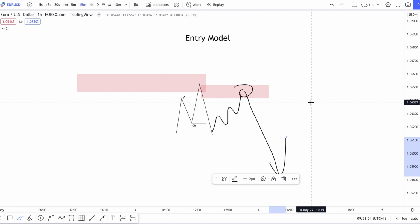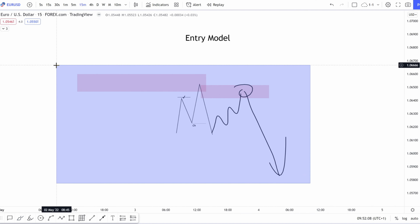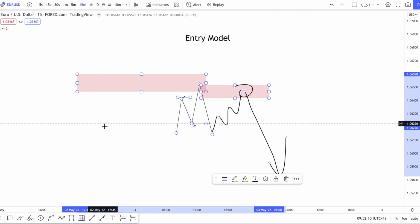Very simple entry model, but it's very powerful, given that you're using it in the right circumstances, in the right market conditions, just following order flow. So I'm going to go through a couple of examples quickly, and just leave you guys to it.